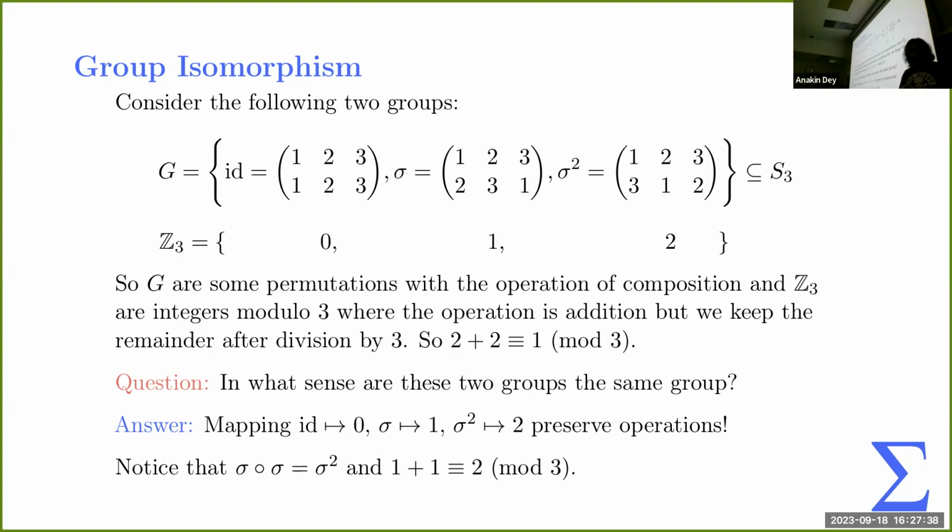Similarly, if you compose this with itself 3 times, you get the identity, and if you add 1 to itself 3 times, you get 0. So that broad idea makes sense? All right.